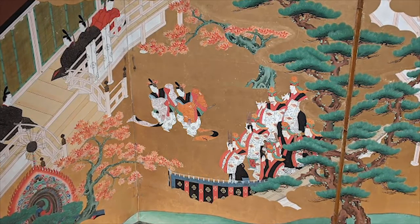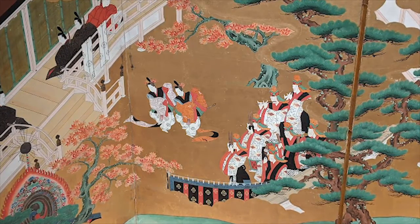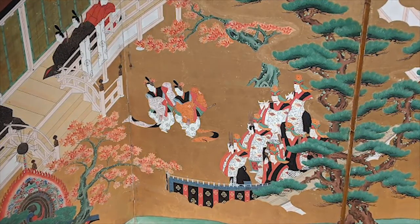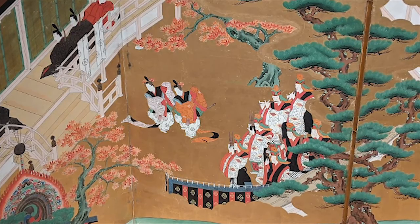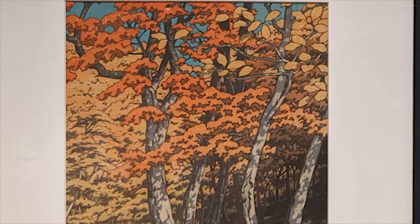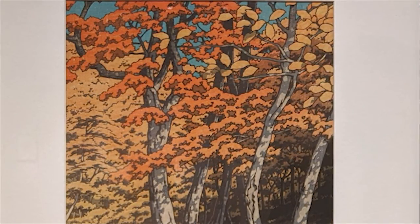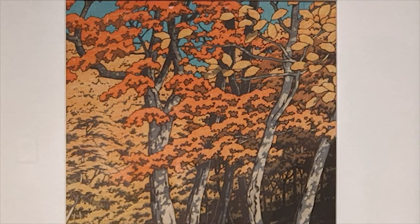Autumn. Autumn has always been the most popular season for poets and artists, since this is the time of year when temperatures cool, outdoor activities resume, and the colours of nature are at their most dramatic. Crimson maples and ginkgo leaves vie with evergreens like pine and bamboo against a bright blue, cloudless sky.